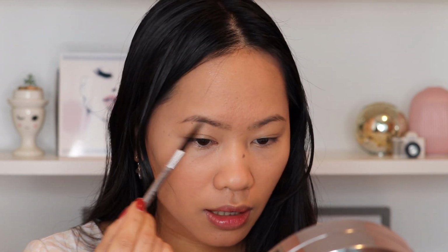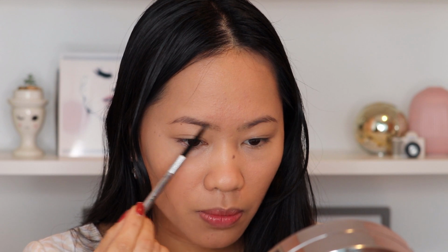Okay, so now we are going to do my brows. Today I am going to use my Precisely My Brow Pencil from Benefit. This shade is 3.75, so I'm going to use this pencil and just lightly stroke it on my brow.